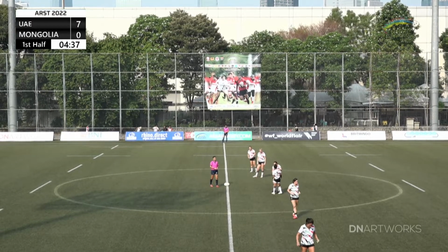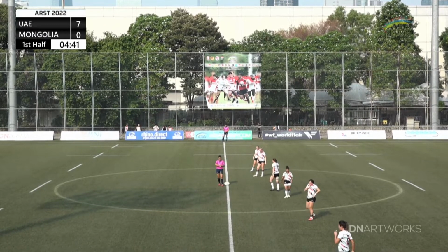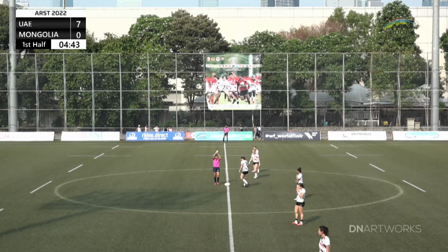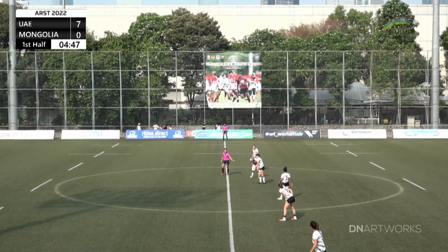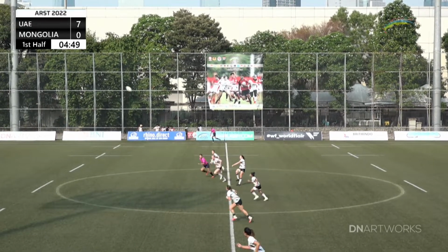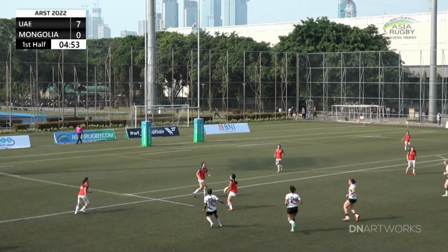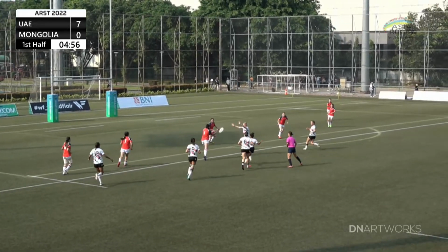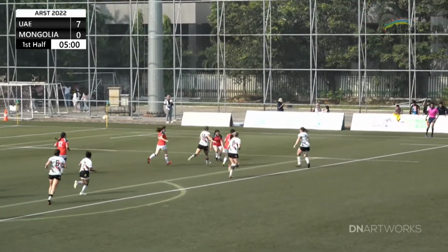We have an injured Mongolian player here being assisted from the field. Let's hope she's okay and nothing serious. UAE then to get us restarted after their first try of the game. Mongolia let it bounce, but they take it safely. They're on their 22. That's a big pass, but they let it bounce again.